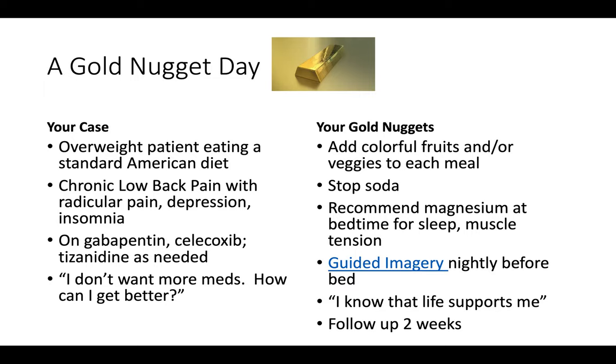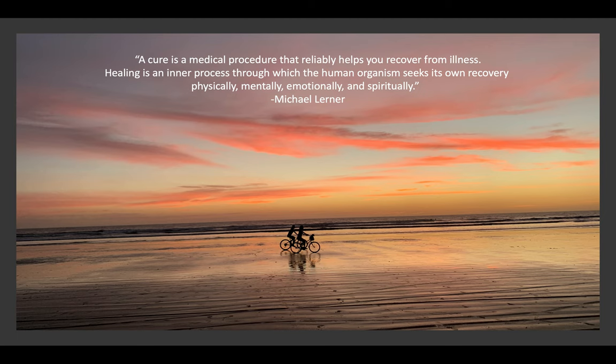You could also safely recommend magnesium at bedtime for sleep and to help with muscle tension. You could recommend guided imagery at night before bed, again, to help that person get ready for sleep. And you can take a look at those affirmations in the book, You Can Heal Your Life. And when you look at low back pain, you can just say to that person, how does it feel when you say, I know that life supports me? And you can tell that person that you want them to write that down on a little sticky note, or maybe do it for them and put that on their bathroom mirror so that they can see it every day. And then you have them come back for follow-up in 2 weeks and you see how they're doing.